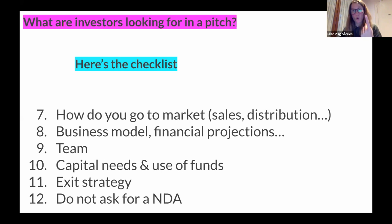If they invest €1, how much will they make in the future, and when? Will they make €2 in 5 years, or in 10 years? Will they make 10 times the money they gave you? So they need to understand what they can get back. You need to make this work for them. They will check if it's realistic or not, of course, but you need to give them this already.